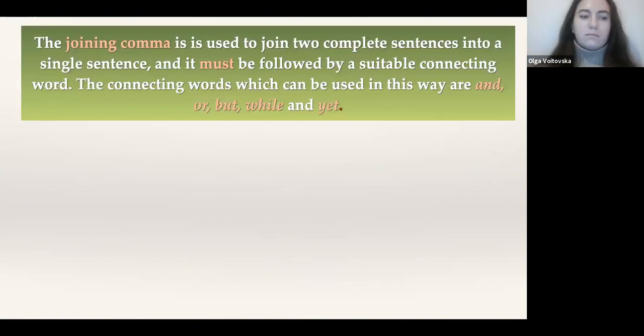Well, the next one is a joining comma, and as we said before, about the sentence about girls speaking different languages, it is used to join two complete sentences into a single one, and it must be followed by a suitable conjunction. The connecting words which can be used in this case are and, or, but, while, and yet.